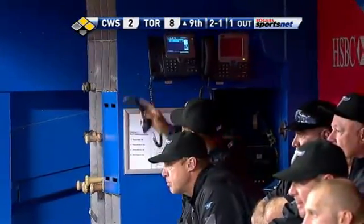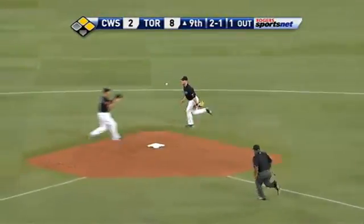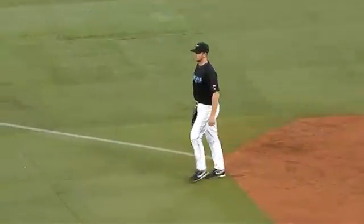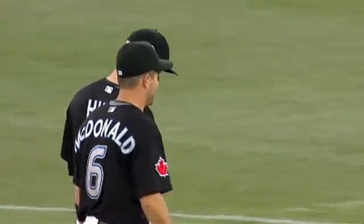Bruce Walton on the phone with Cito. Here's a ground ball, backhanded by Hill. The flip to McDonald, over to first, double play. This ball game is over. Another win for the Blue Jays. Their 3rd in a row over the White Sox.